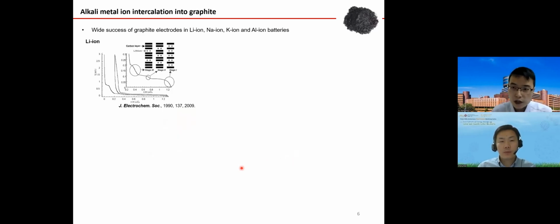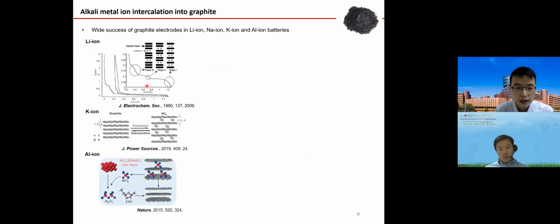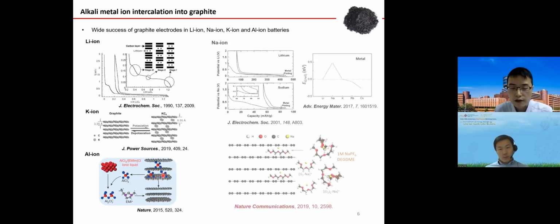For the anode material, our first choice is graphite. Why? Because graphite is the commercial anode material in lithium-ion batteries. Even after 30 years of development, graphite is still the standard anode for lithium-ion batteries, right? And graphite has also been used for other battery systems like the calcium-ion battery or aluminum-ion battery. So here is what I mentioned before, the ionic liquid electrolyte to intercalate aluminum within graphite layers. The sodium battery is also fine to use graphite as the anode.